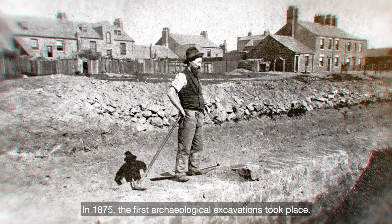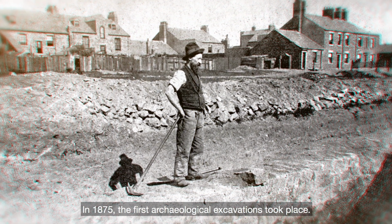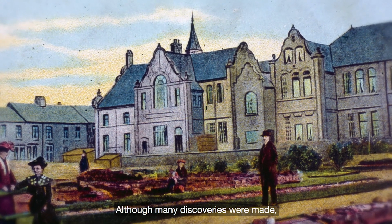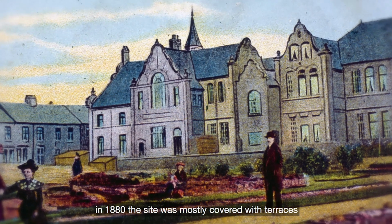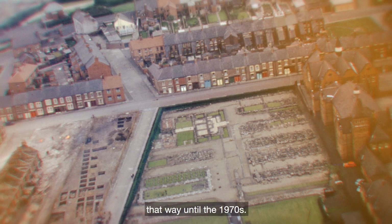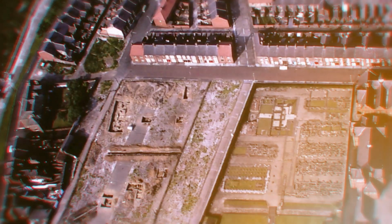In 1875, the first archaeological excavations took place. Although many discoveries were made, in 1880 the site was mostly covered with terraces of houses and a school, and it remained that way until the 1970s.